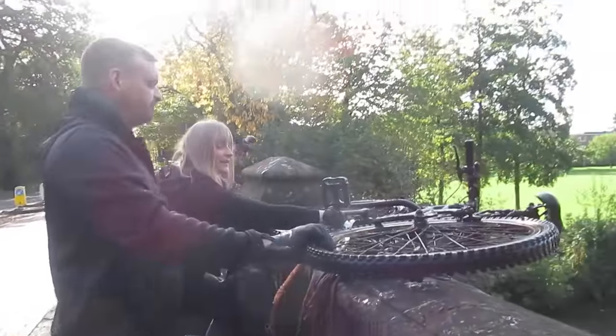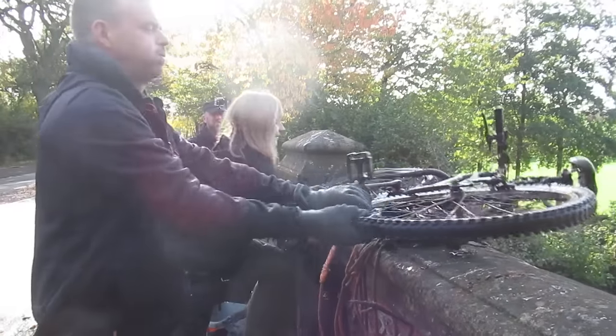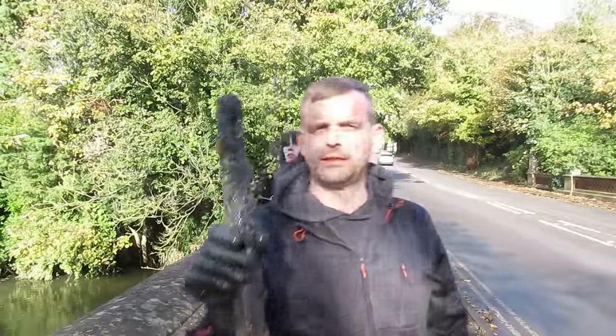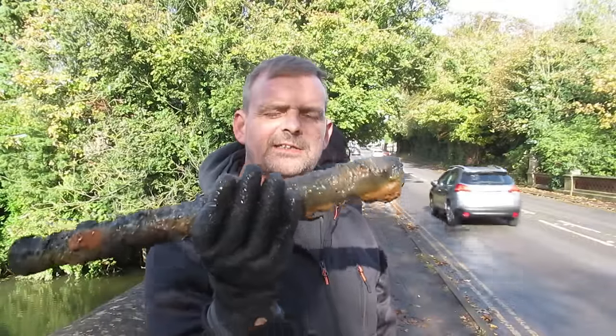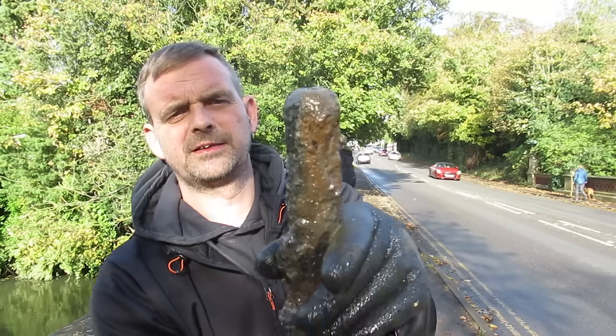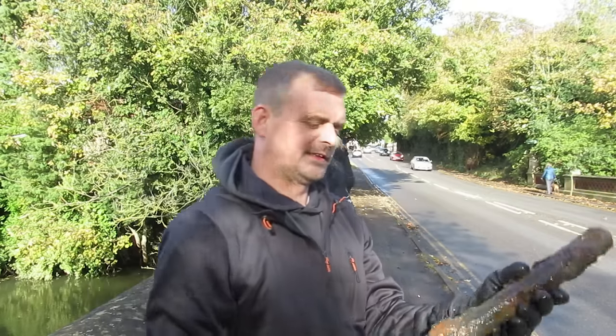Found it. Another bike. You've got a sash window weight. A little hole up there. I really like these. Nice history to them.